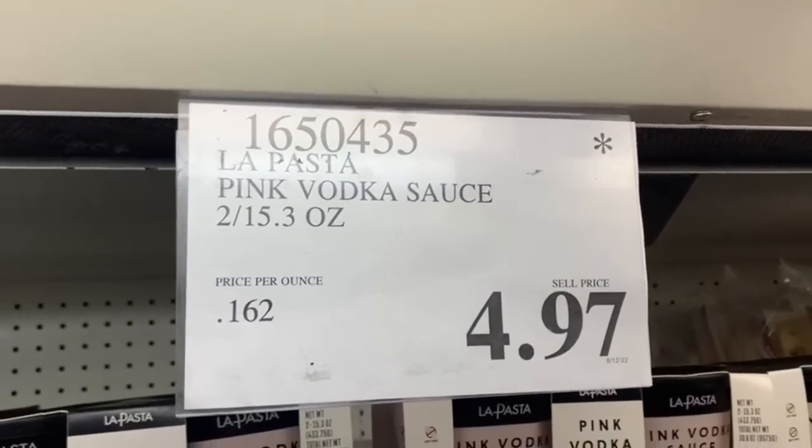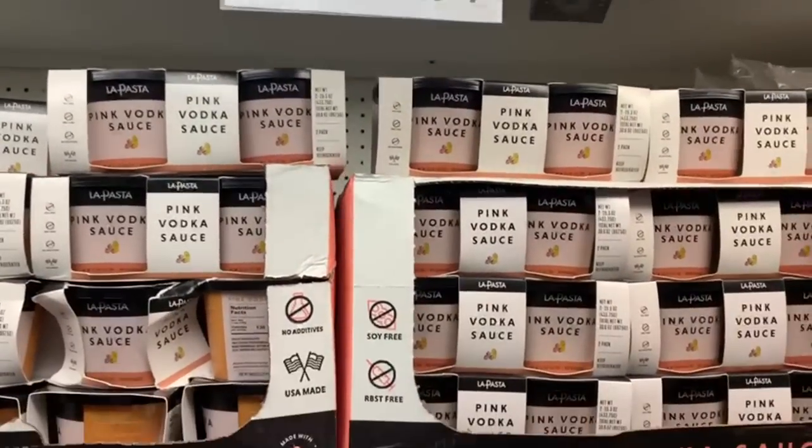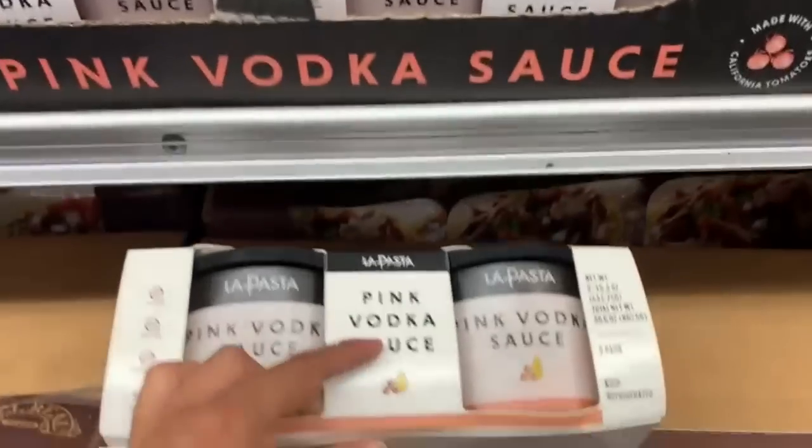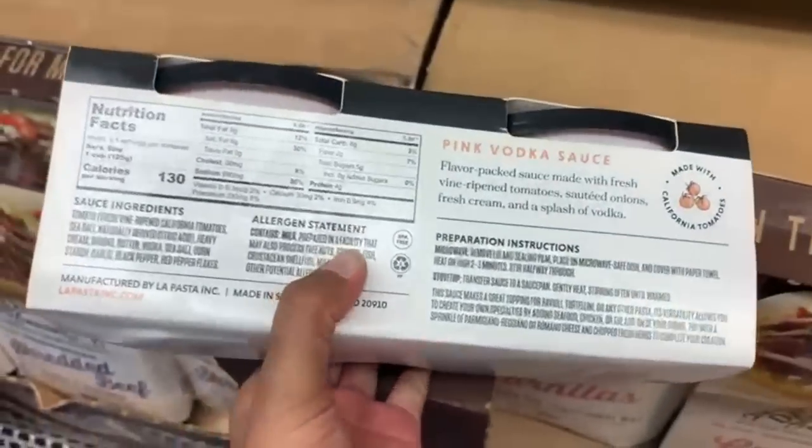So it's selling for $4.97. You get two jars. I mean, for less than $5, that's pretty good. The brand is called La Pasta. And let's go ahead and turn this over. As you can see, this is pretty much the size of the sauce.